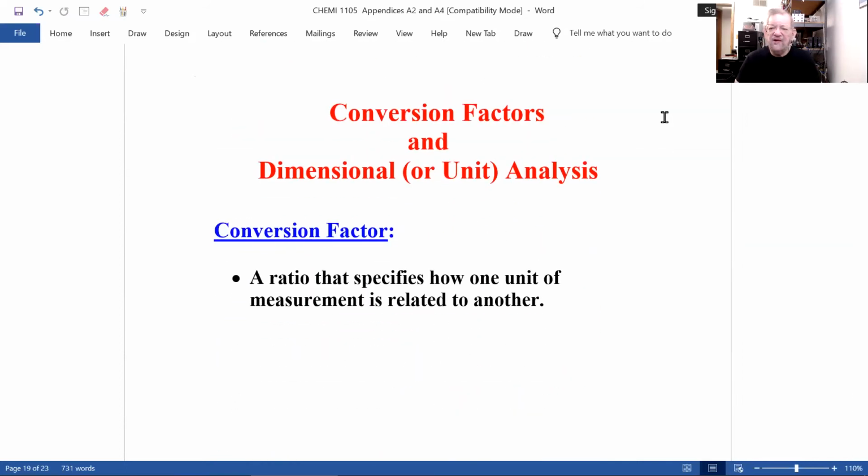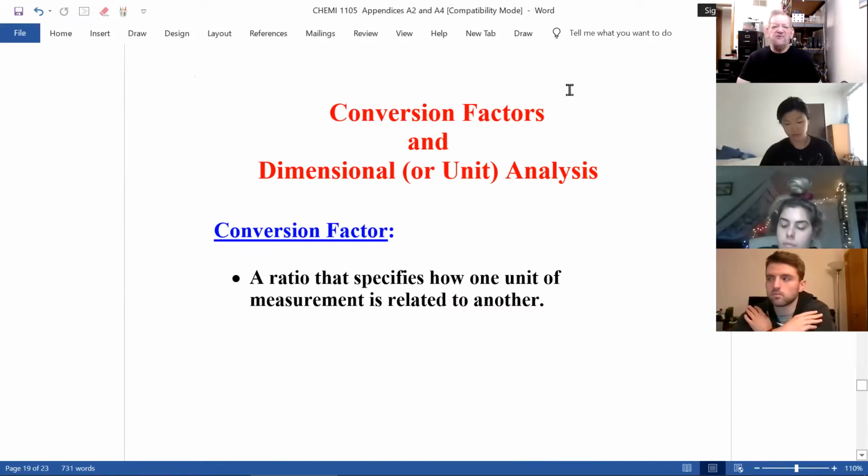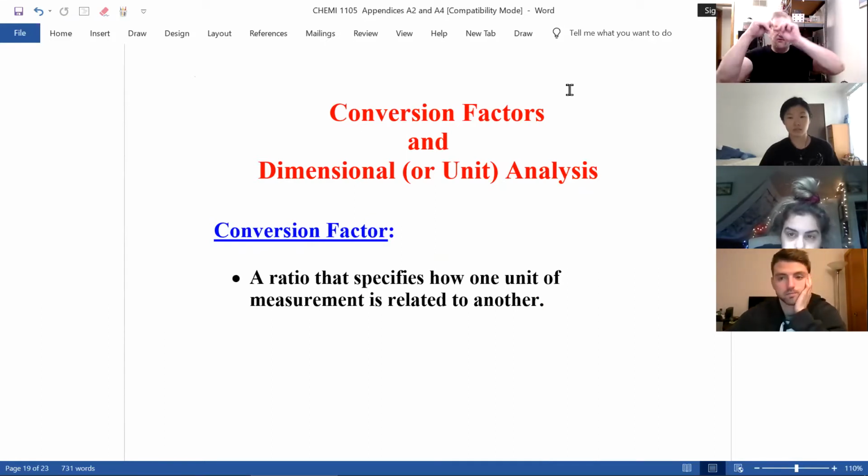Now, the way the book was written is they have something called conversion factors, and they call it dimensional analysis. I like the old name, unit analysis. And this is a conversion factor. Now, it'll be a week or two before we start doing any calculations. Everybody take a deep breath.